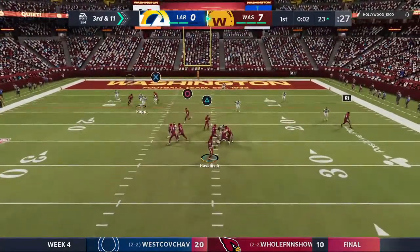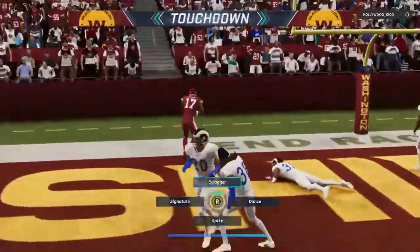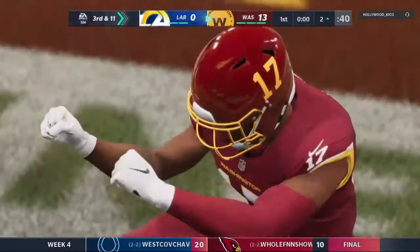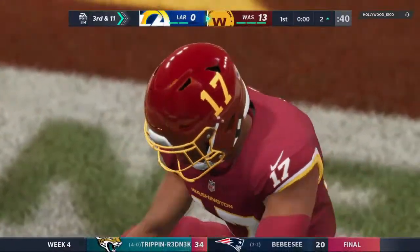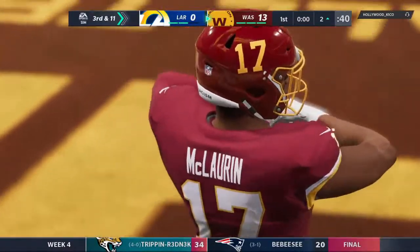Third down. Here's Haskins, looking for McLaurin, and he's got him. Touchdown, Washington. Terry McLaurin, his first touchdown on the year. And Washington is able to stretch that lead out even further.